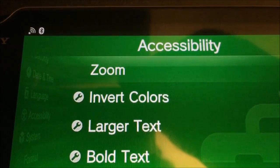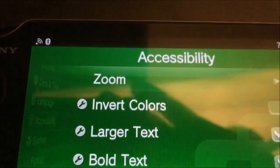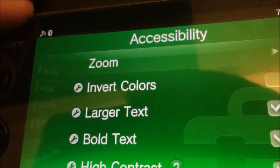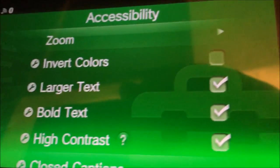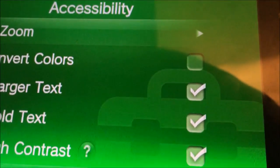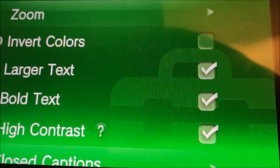Now, invert colors, that is really cool, and in some areas it'll definitely be helpful. One thing I'd like to see is they could add a custom colors mode. Maybe there's another option altogether that says custom colors.